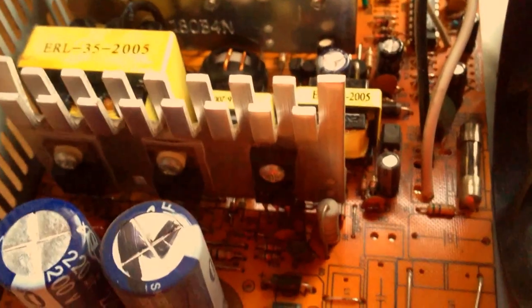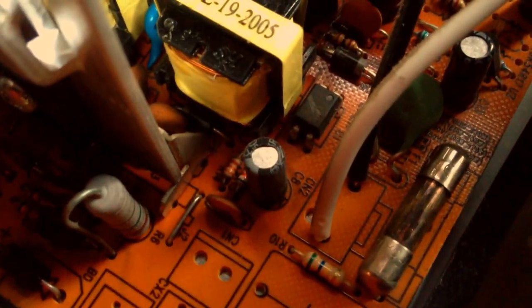Something exploded in a shower of sparks and just went all over the place. Oh, I think it's the fuse. Look at that. It's black. Yeah, I think it's probably shorting out somewhere, honestly. I don't see anything else that's broken.